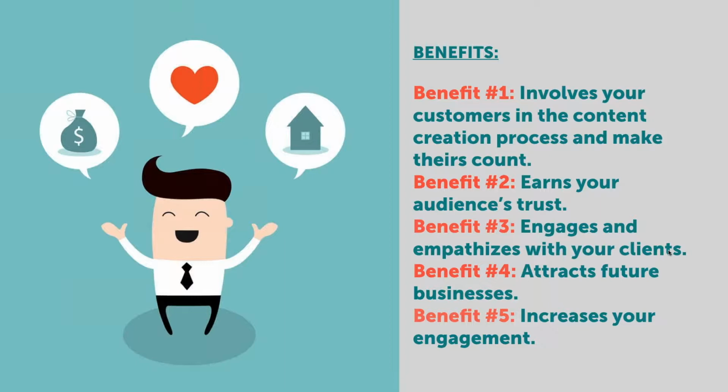Also, earn your audience trust. This is very important. We need to gain their trust. It's just like a relationship between two people. We cannot have a very good relationship with anyone if we don't have trust. Also, engages and empathizes with your clients. That's what we need to do. We need to engage with them. We need to make them also engage with our brand.